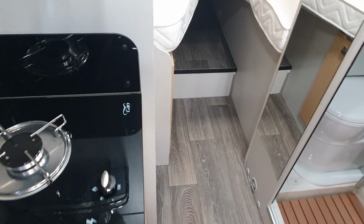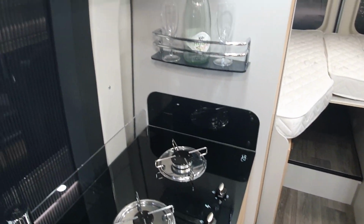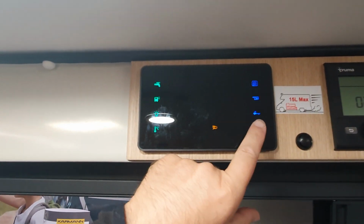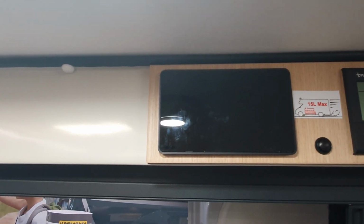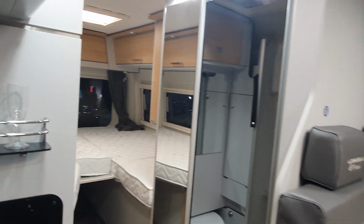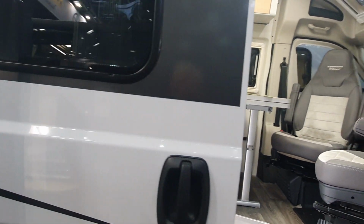Let's go to the back. There's the control panel to turn things on, your 12 volt. So I can turn this off here. Off. And the lights have stayed on. Why is that? It's because of the trade fair. They bypassed the battery, the habitation battery.